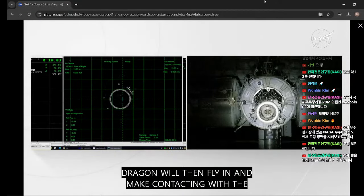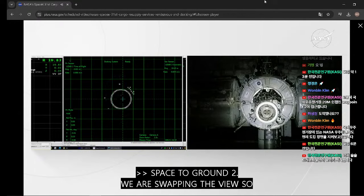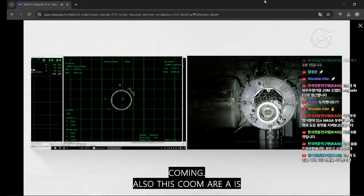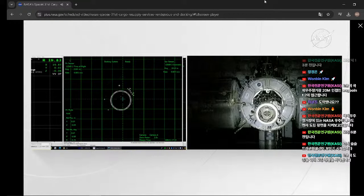Dragon will then fly in and make contact with the docking adapter, giving us what we call... Houston on Space to Ground 2 for Dragon video. We're going to be swapping your ISS view on your SSC, so just a heads up that's coming. Also, this camera is known to have poor performance during eclipse, so be aware that it may be dark. Copy. Vehicle mode is hold. Copy, hold.